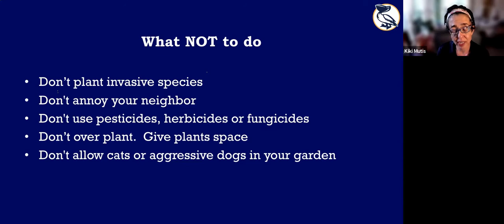When I first started getting into native plants, I was a student at FIU, and I could only afford one or two plants at a time. And in a way, that was a blessing in disguise because my parents' yard was not overplanted.